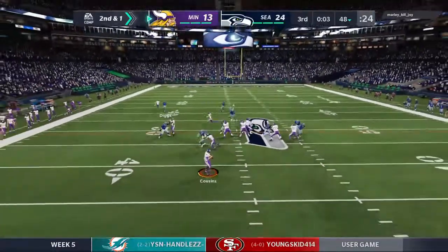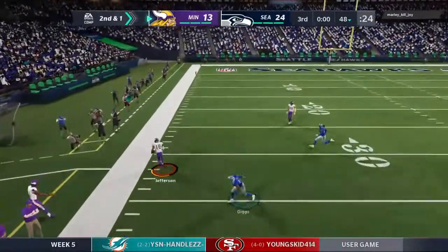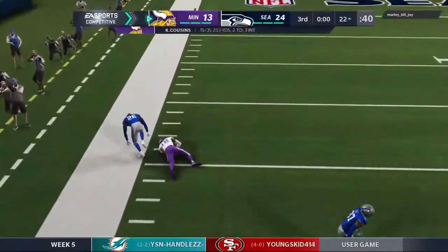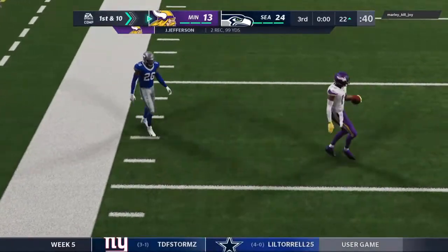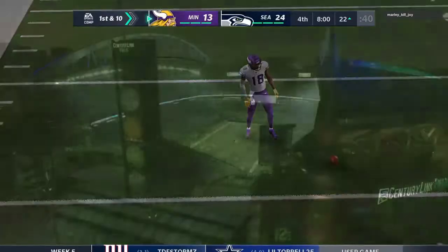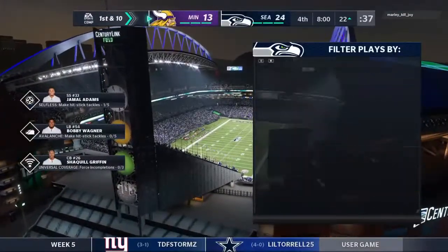On play action, Cousins. Complete. Jefferson the target. Oh, he's got some breathing room. And he's out of bounds, but not before a big pickup that time on what's going to wind up being the final play of the 3rd quarter. 1 quarter remains here on a Sunday night. We'll return with more after this.